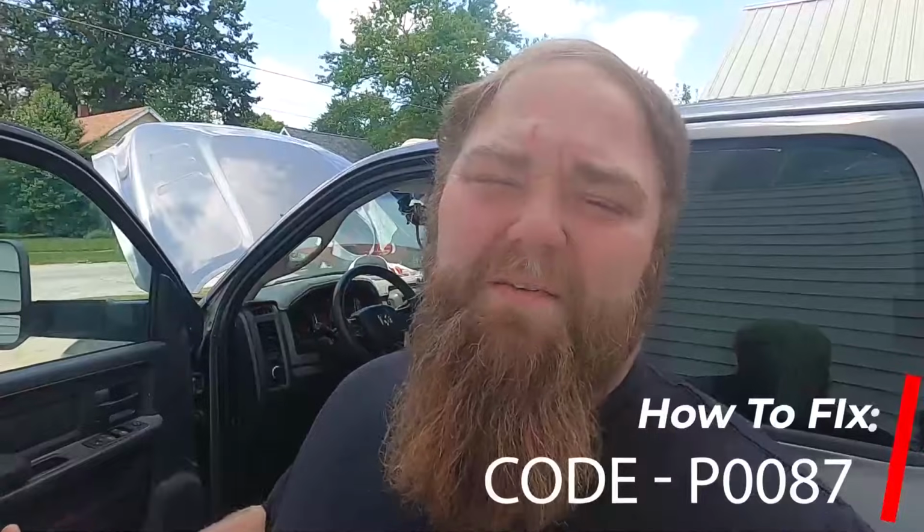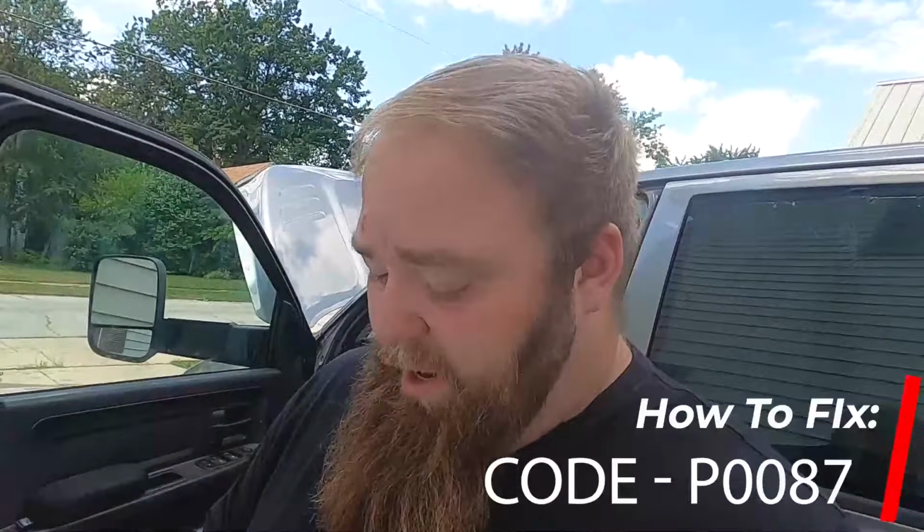And in today's video, we're going to be talking about a code that I got. It's a P0087 code, which, pulling it up here, says that it is a fuel rail system pressure too low, bank 1. So that is essentially the fuel rail system, my delivery system to the injectors, is too low on the pressure side.